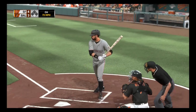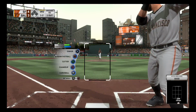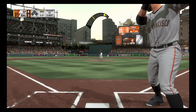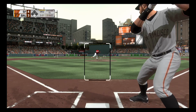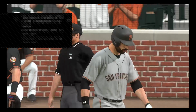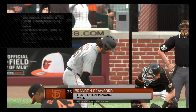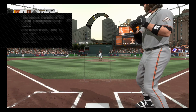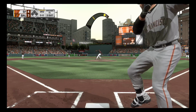And a changeup here, but that's taken low in the dirt for a ball. Comes back with the cut fastball for strike 3 called, and there are 2 down. Ready for another chance? Brandon Crawford. No official at bat for him, but he has scored a run in this one.